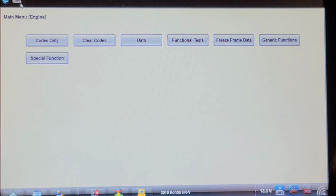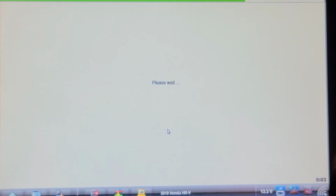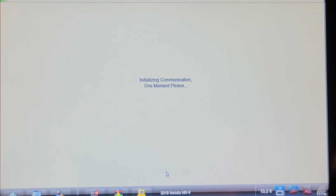So I've got a clean battery charger connected to it with it set at 13.6 volts so the battery doesn't go flat. And I'm looking in the ECM under functional tests to see if I can energize the vent solenoid with the scan tool. When the following functions are executed, plug-in hybrid, full hybrid, and RLX hybrid models need to start the engine. Well, this is not a hybrid.